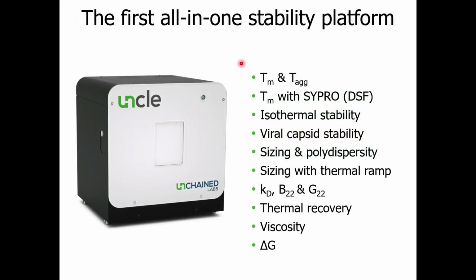So to summarize this, UNCLE, the first all-in-one stability platform, has a set of tailor-made isothermal stability tools, both the regular isothermal tools and the out-of-the-box tools that allow you to start using long-term stability testing early on in your candidate selection process. We, of course, retain what we had before, the Tm and Tagg applications. We can still run DSF applications. We can also take a look at viral capsid stability. And we also have an isothermal application that is specifically geared towards viral vectors. Not the topic of this webinar, but we'll talk about this in the future.